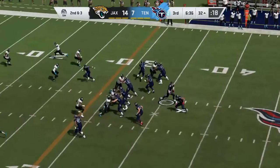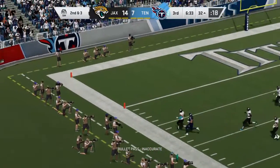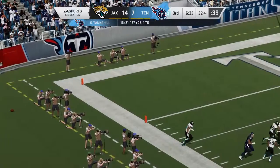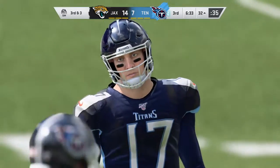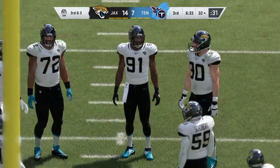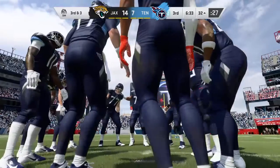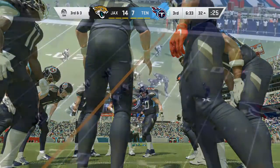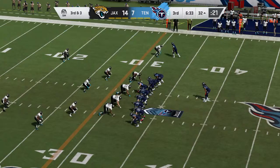Now it's Tannehill off the bootleg. And that will be incomplete. Tried to dial up the long one way out there, but it'll be third down. I think he's a little trigger happy right there, and it turned into an ill-advised throw into their zone. Well, we know he has confidence. He'll throw it any place, anytime, anywhere. That time it fell incomplete. So the incomplete pass on the last play, and that leads us to a 3rd and 3.